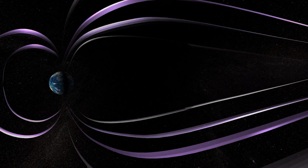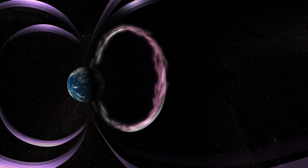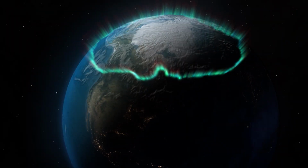Now on the night side, the situation is a little bit different. What happens is you have a more gradual buildup of magnetic energy in the tail, and these reconnection processes, these magnetic explosions, can just pop off randomly. We don't really know when it's going to happen or where it's going to happen in the tail.